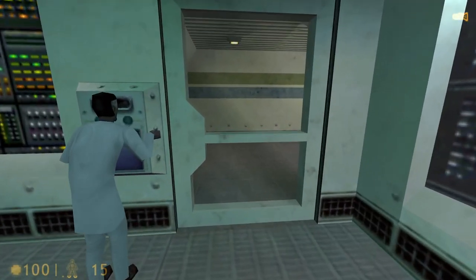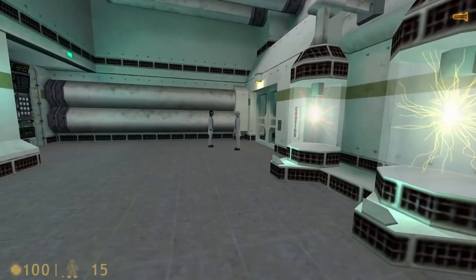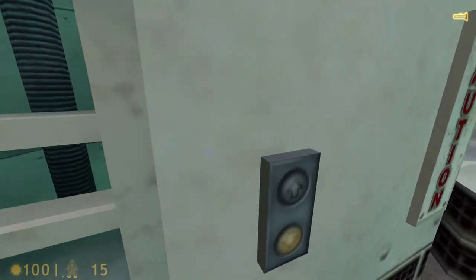Open it. I wanna get zapped! Hi there. It's about to go critical! Take care of it!